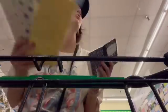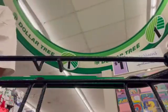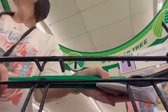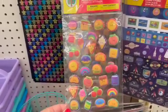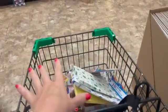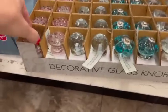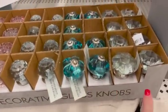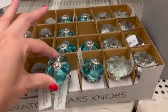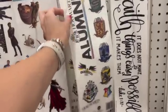And I'm gonna get some of these. You already know. I don't want to say anything anymore. I have been looking for these flashcards forever. Oh my gosh, this is so cute. Let's get that. I'm starting to really fill up my basket. Get a couple of these. Oh my god, those are amazing. What? I'm gonna get one of these.